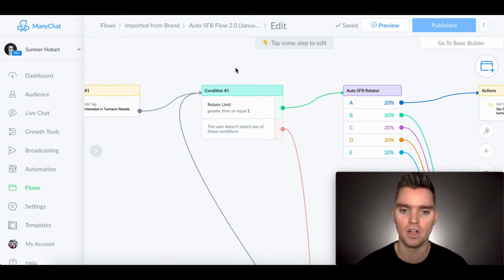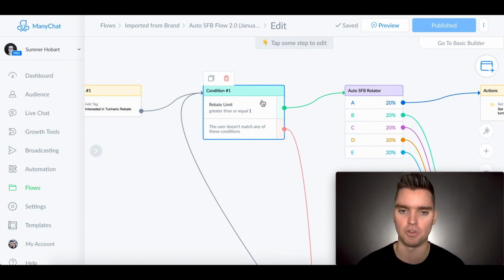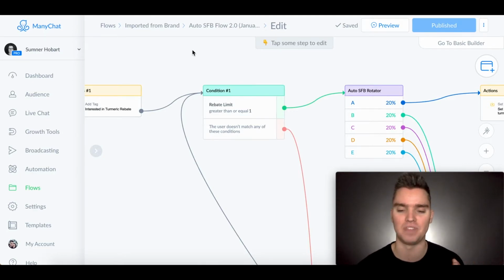And you may be wondering, Summer, this sounds great, I definitely want to do that. How do I do that, right? It's fairly simple, honestly. And again, I cover this in the course, but without making this video super long, what you can do is go to settings, click on settings, go to your custom fields section. Within custom fields, you'll create a new custom field called rebate limit, or you can name it rebate daily limit.